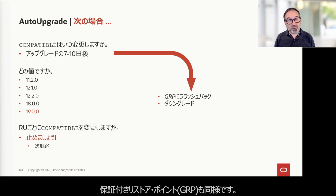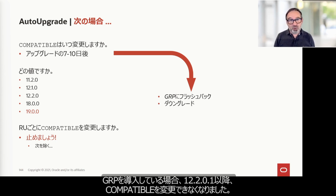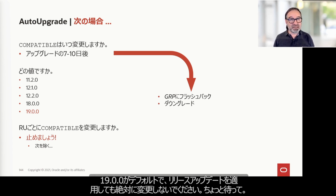Same applies, by the way, to the guaranteed restore point. This is why AutoUpgrade does not change compatible. It wouldn't work. When you have a GRP in place, you can't change compatible anymore since 12.2.0.1. When you change compatible, you have to restart the database, and please set compatible to the default value of your database version with 3 numbers. 19.0.0 is the default. And never change it when you apply a release update.